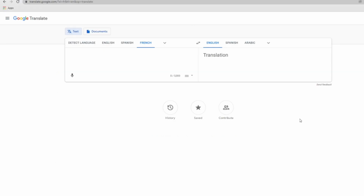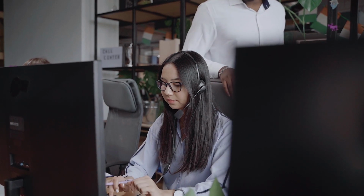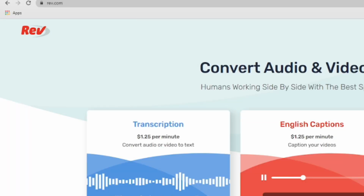And this is great news for you guys because using Google Translate just means that the time that you spend doing the task itself is pretty much cut in half. Which then brings us to the third site, which is also the top paying one, and it's called Rev Com.